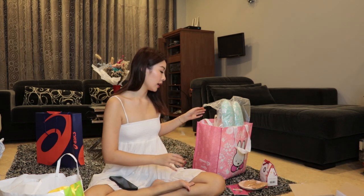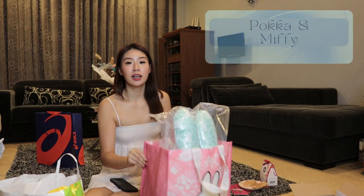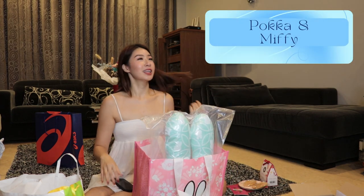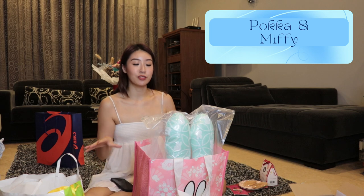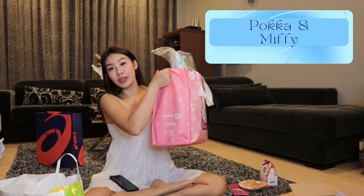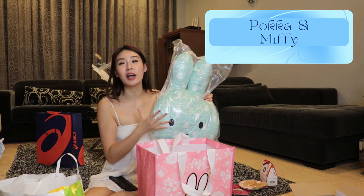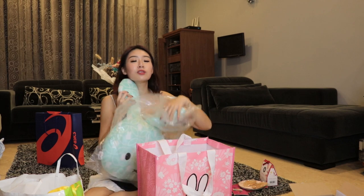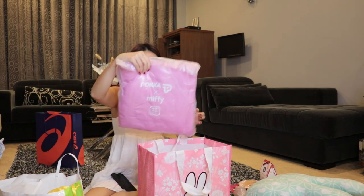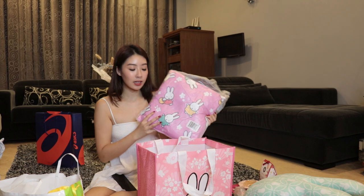Alright, I think we have come to the last product, which is this. This PR package is huge, but I'm super excited because I love Sanrio. And this is the Pokka collab with Miffy. It looks like that. Oh my gosh, I'm going to put this in my room because it's super duper cute. Oh my god, super soft. This is going to be beside me on my bed every day. It's so cute. Oh, we also have a little cushion for the buttocks.